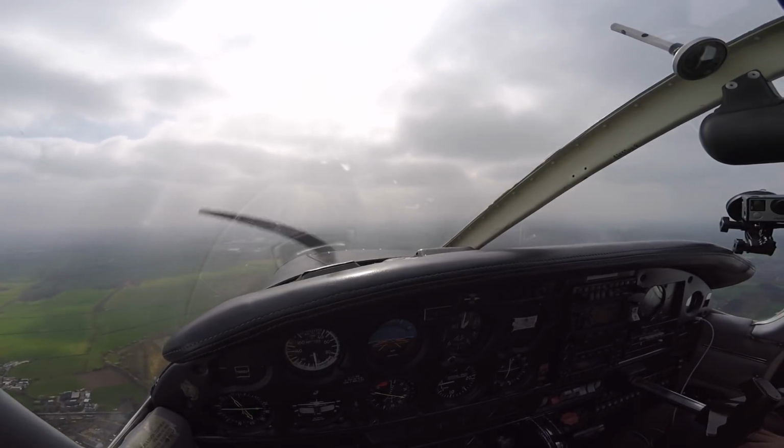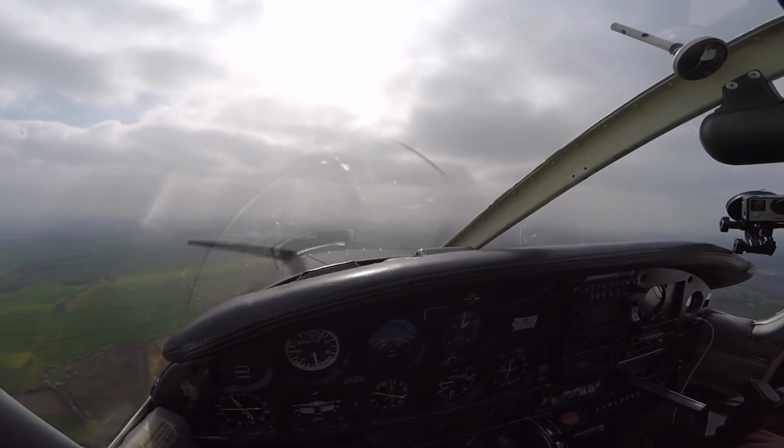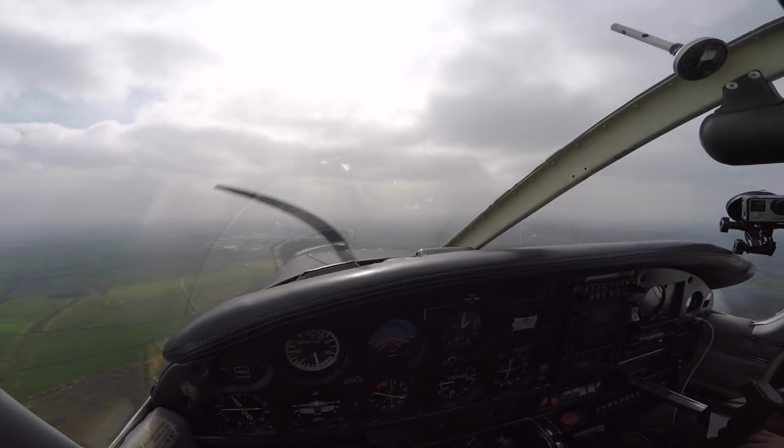Easy 93 Lima Golf, continue the right turn heading 255 degrees. Further right 255 degrees, 93 Lima Golf.